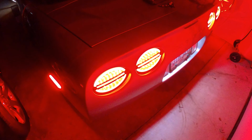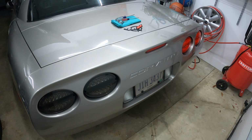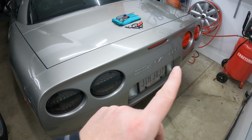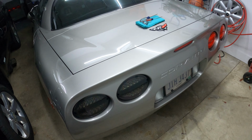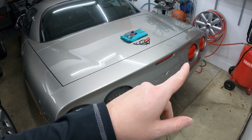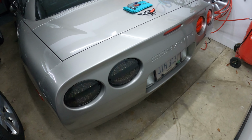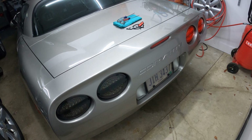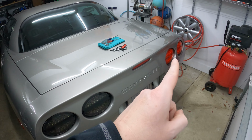Very, very cool, though. And then back off again, you can kind of tell the difference here, the smoked versus the red. It's going to change the look of your car. And whether you want the stock look or you want to change it up or something like that, you've got to decide. It's definitely a game changer, though, either way. That one, not so much off.